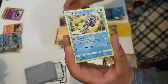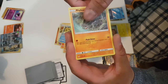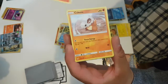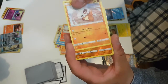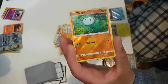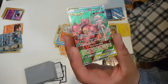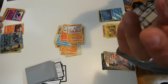Diglett. Oh my God, I see it. Poliwag. Rhyhorn. Growlithe. Cubone. He's cute. And the ultra rare is... a... Tag team Formosa and Buzzwall. We never have this one. No, we don't have this one.